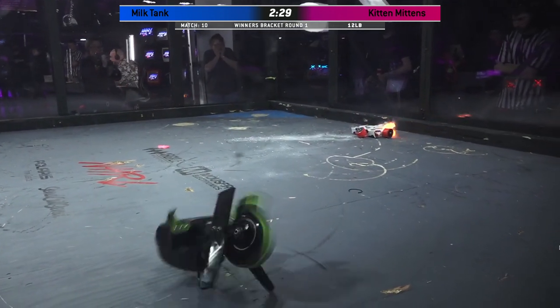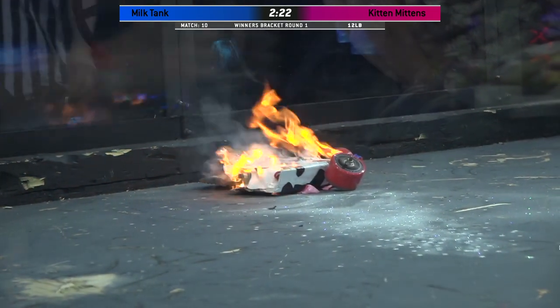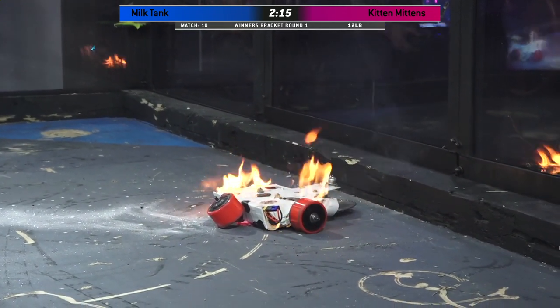Oh! Oh, no! Oh, my God! We got a fire. Oh, no! And that is how Milk Tank fights should go. Glitter and fire everywhere in the box. Someone put it out before it curdles!